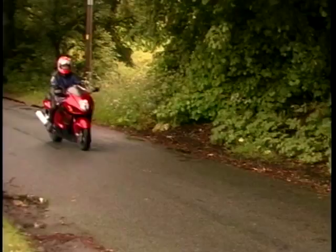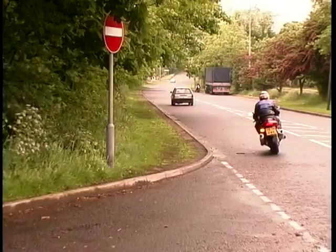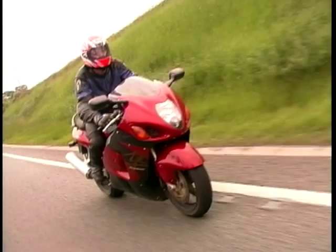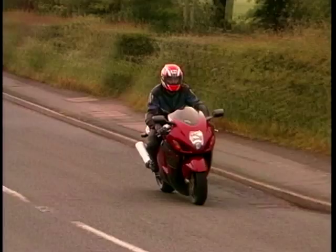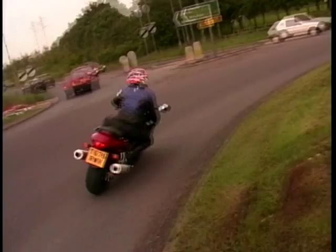The question I've been asked most often during the past couple of weeks is, does it handle? Well, the simple answer is yes. You've only got to look at the ground down foot pegs and the scuffed lower fairing to see that this bike can be chucked around with the best. It's not as sharp or as flickable as your more common Fireblades and GSXRs and the like, but it certainly handles much better than you might expect from a machine with a weight of 215 kilos or 474 pounds.